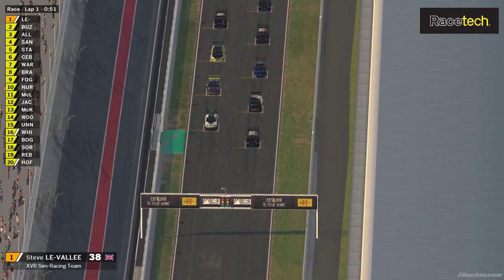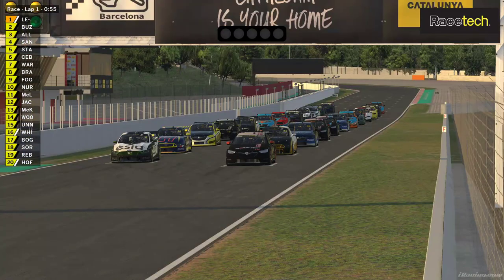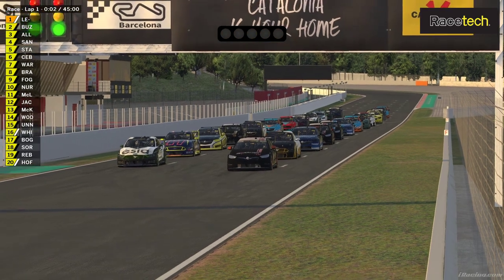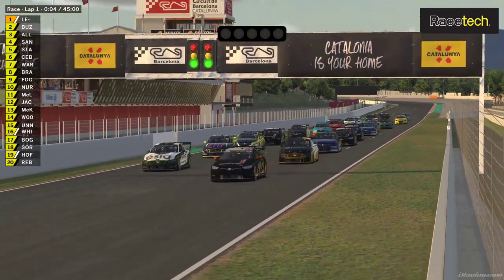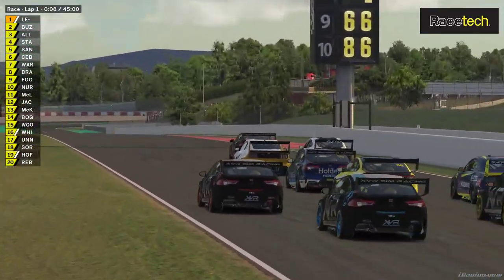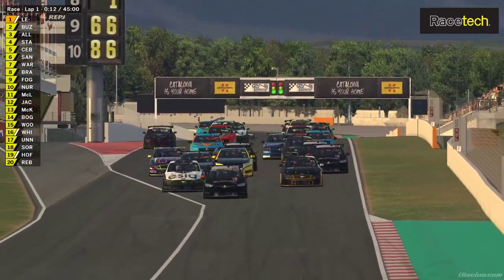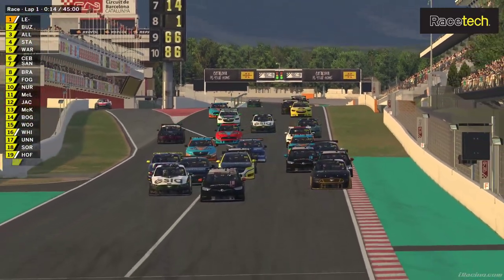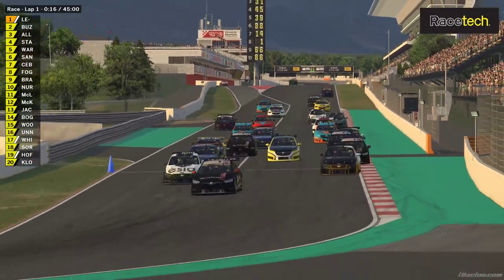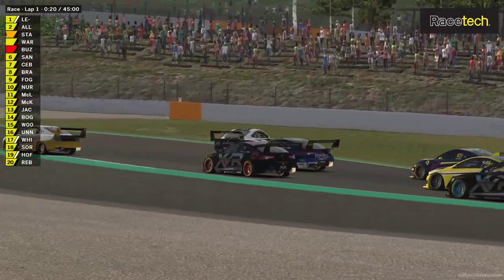So we've got a few more seconds of gridding up, and now we are ready for this second race of the evening at Barcelona. Lavelli from pole. And away we go. What pressure can Buzan put onto him into turn one? It's a very good start for the XBR driver. And in fact, it's going to be Alsop trying to gain a place. Awful start for Sanderson, already dropping a couple of places. He could be a sitting duck on the inside of the circuit. Bringing his car into the middle of the circuit is Steve Lavelli, covering off from every angle.